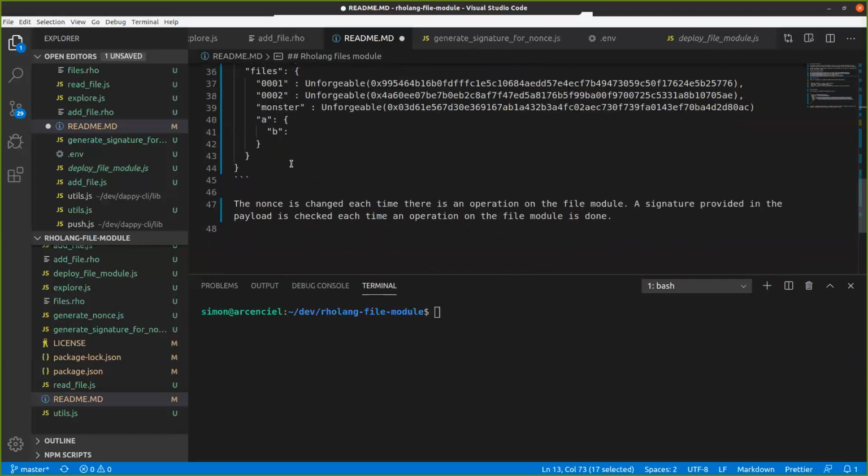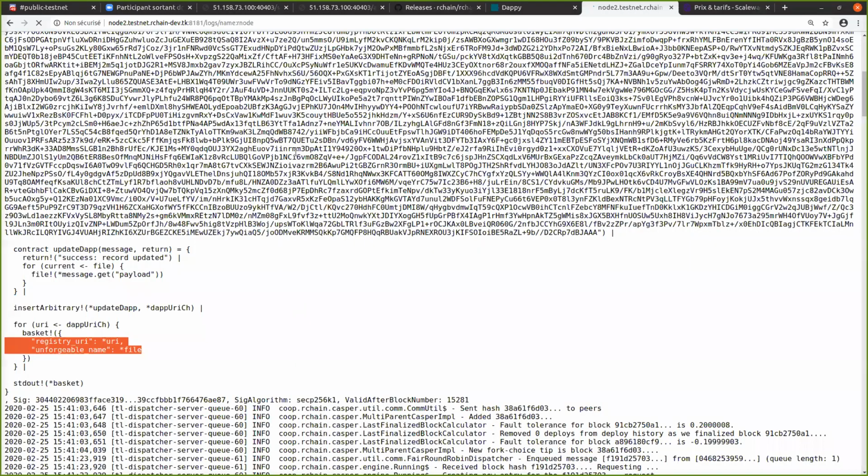So that's it. Nice. I'll push it to GitHub very soon. I just have, of course, to test it first. So when my read-only node is working and I've tested it, I'll migrate all the Dappy address system to this system instead of unforgeable names. Nice. Yeah, this is very nice.